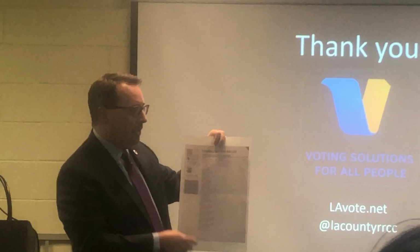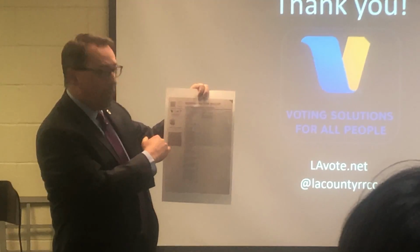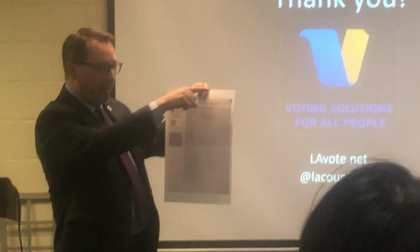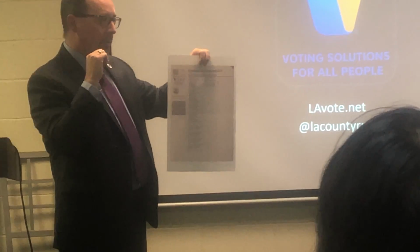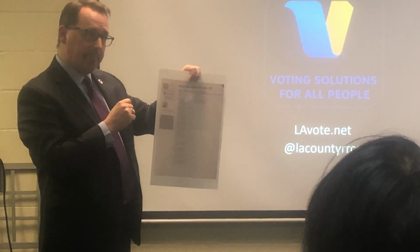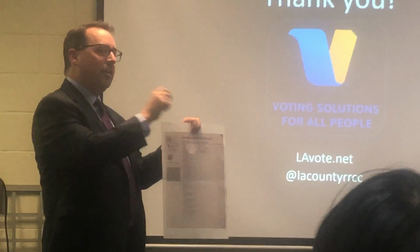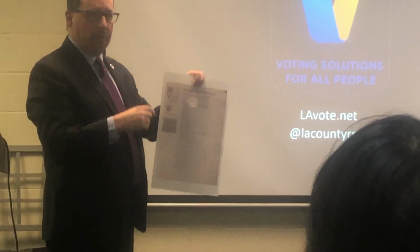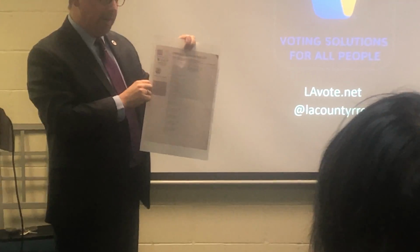And also, there are 2 ways that you can verify this. One is, and you'll see this when you use the device, when you get to the end of your voting experience and you put your voted ballot back into the device, you can ask it to read it back to you. You can even take it to another device and have it do that, so that it's reading it back to you, both on the screen and audibly.